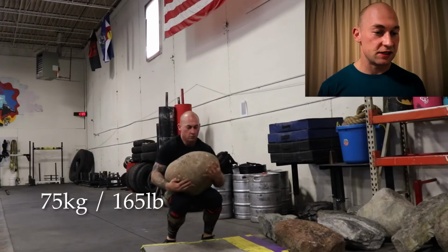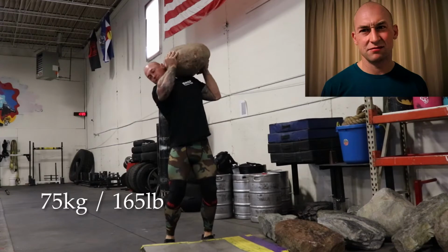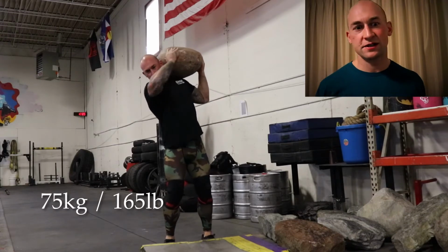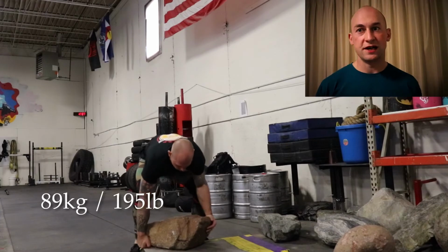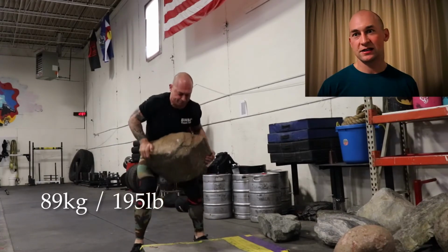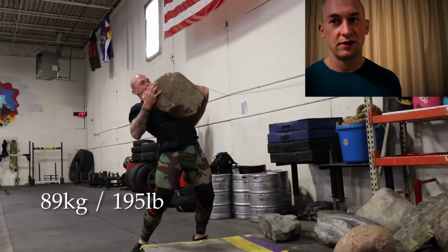This was 165 pounds, so what's that like? 75 kilos, nothing crazy. This one was 195 pounds, so that's like 89 kilos. Bit of an awkward sharp stone, but it wasn't too bad.